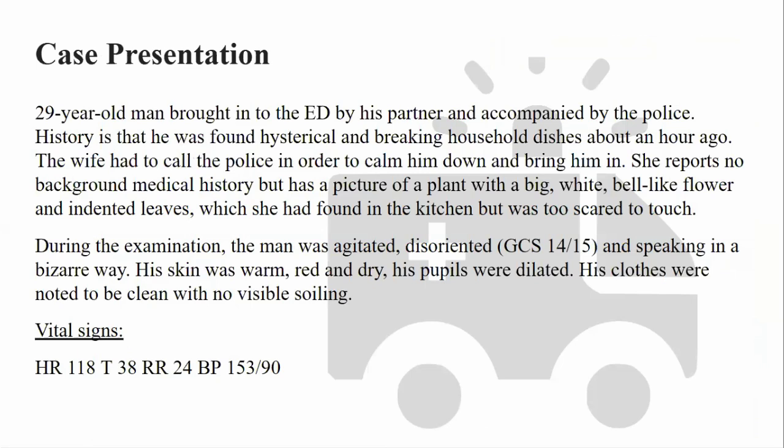Okay, so we have a 29-year-old man brought into the ED by his partner and accompanied by the police. History provided is that he was found hysterical, breaking household dishes about an hour ago. The wife had to call the police in order to calm him down and bring him in. She reports no background medical history, previously a healthy man, but she brought a picture of a plant that has big white bell-like flowers and indented leaves, which she found in the kitchen, but she was scared to touch.